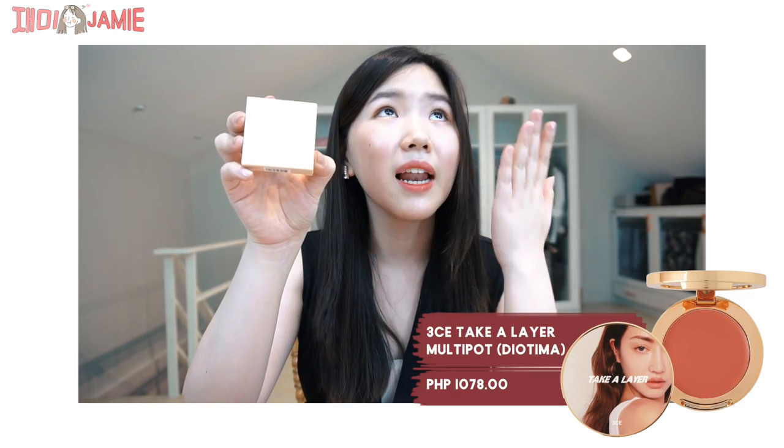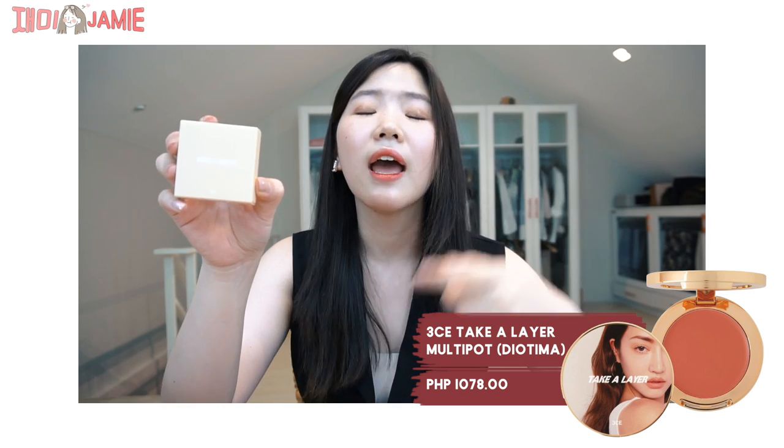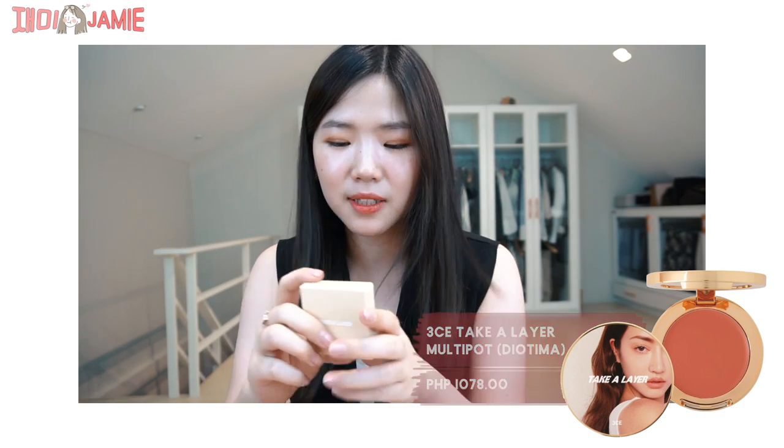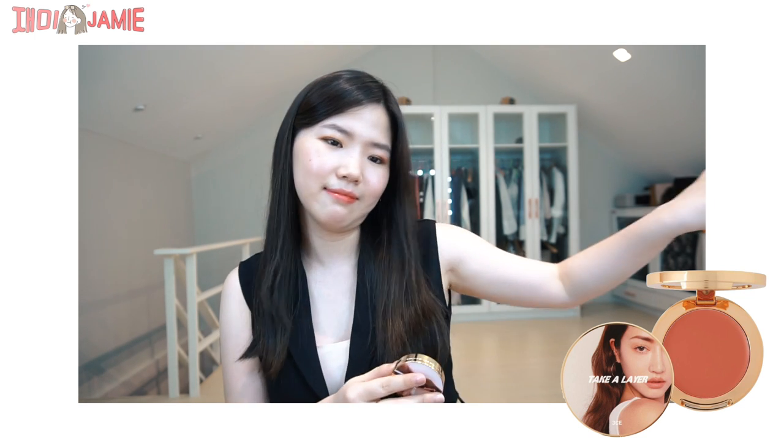Next is this Take a Layer na Lip Cheek. Multi-pot, yun yung tawag niya. Basta pwede siya for eyes, cheeks, tsaka lips. Tapos, this is in the shade Diotima. Hindi ko rin alam kung paano i-pronounce. Kasi actually, I bought na, pero yung nabili ng sister ko, yung Hollyhock na shade, and more on the pink side siya. Hindi ako mahilig sa pink, so I bought yung shade na gusto ko.